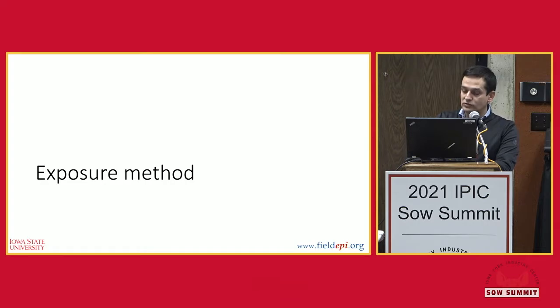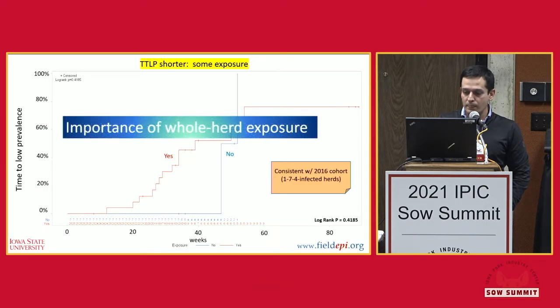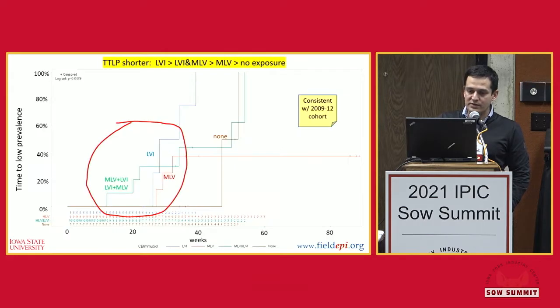When we ask questions about exposure methods in the sow herd, not the gilts, we're going to get to the gilts in a bit, but there were some herds that did some deliberate exposure with either LVI or MLV, and herds that did not. The red line shows herds that did some whole herd exposure, and those farms reached stability significantly sooner than those that just, for lack of a better word, sit and relax, right? And rely on natural transmission and exposure to the virus. So highlighting here the importance of whole herd exposure, associated with a better, quicker time to produce PCR negative pigs at weaning.